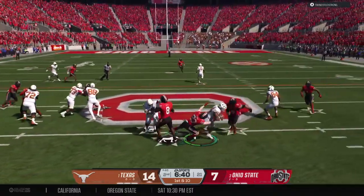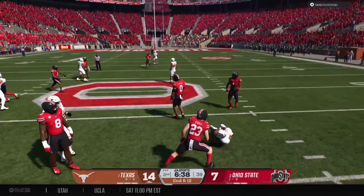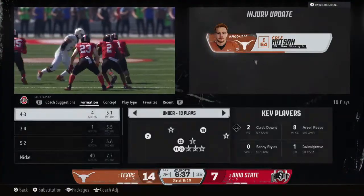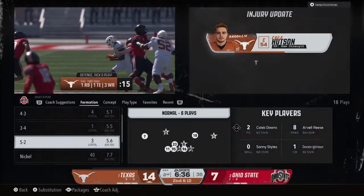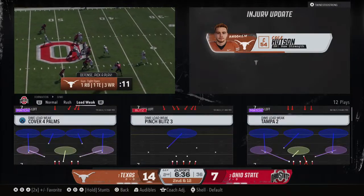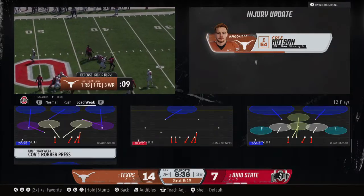Ball handed off. They'll stop him behind the line for a loss of 1. My gosh, this offensive line's got to do a better job of blocking. The defense was zeroed in on the ball carrier and absolutely nowhere to go for the offense.